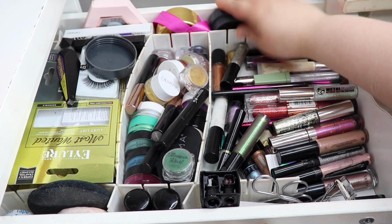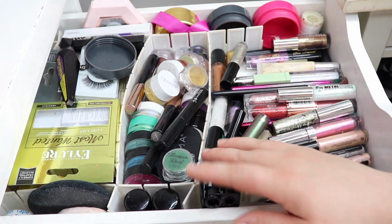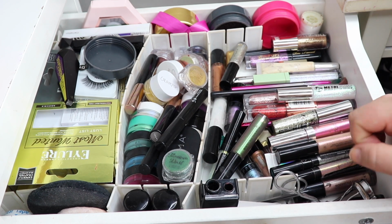This is my second hatch and the first drawer. So here I just have some lashes on the side and then some tools. Here on the side I have some tools as well, like a sharpener, tweezers, stuff like that.